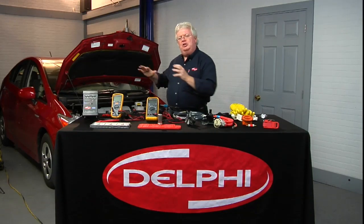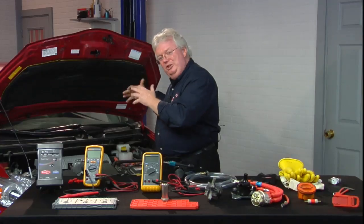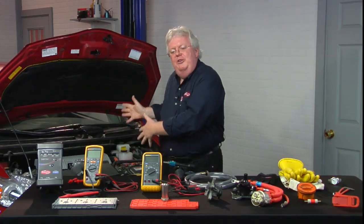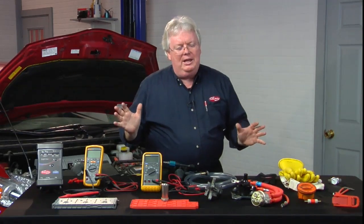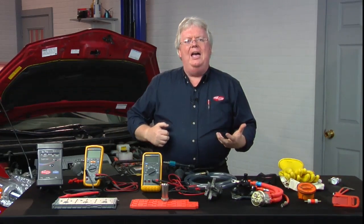Now, every OE has a specific procedure for powering down an EV or HEV in order to work on high voltage accessories. Now, if you're changing oil, headlights, you're doing work on the air conditioning system like a recharge, typical service of the vehicle, you'll never have to worry about putting on these gloves and measuring circuits and powering down the high voltage system.